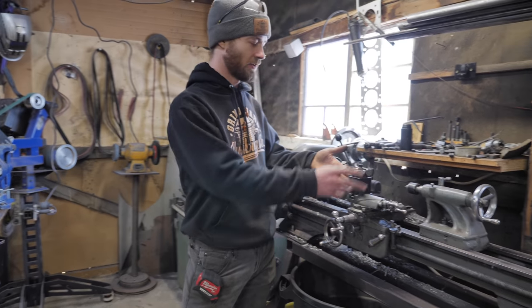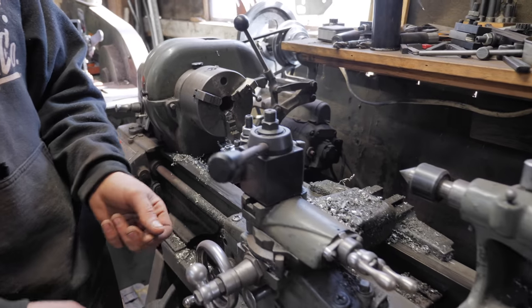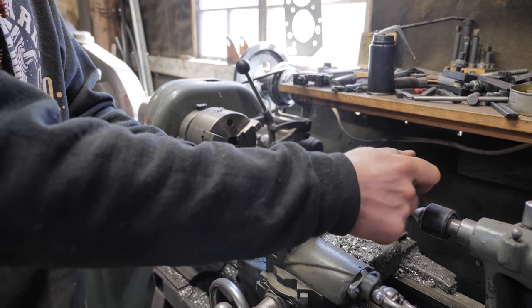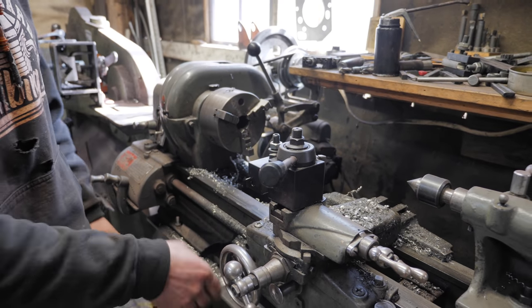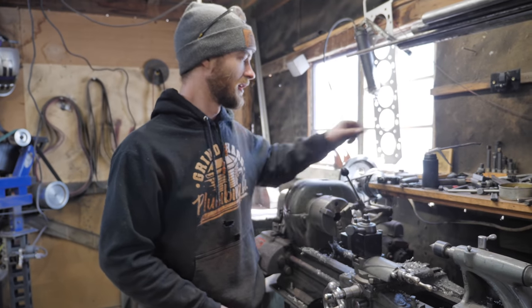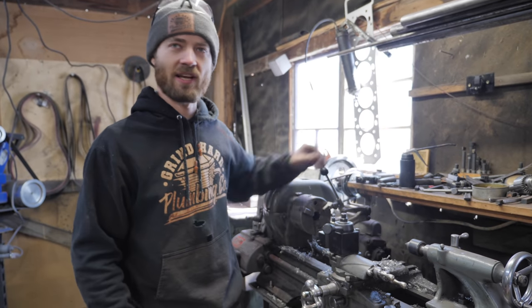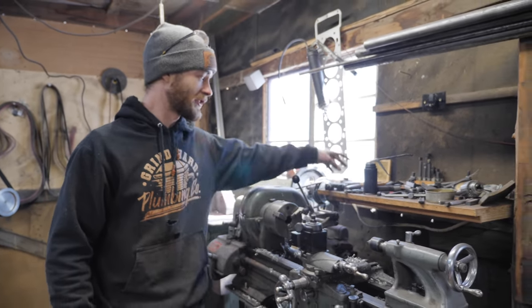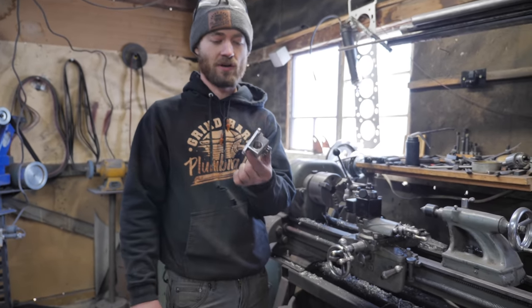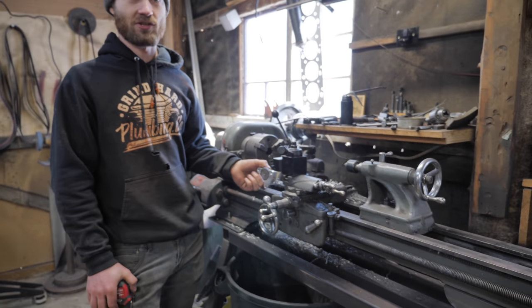It has an updated quick change tool holder, which is very handy because you can just throw that tool on, lock it in, and then throw on a different tool. Right now the traverse gear is broken because I'm an idiot. But luckily, there's still replacement parts available, which is kind of cool, really. Actually, this is a brand new replacement part. I found somebody on eBay that makes a brand new upgraded traverse gear set for this ancient lathe.